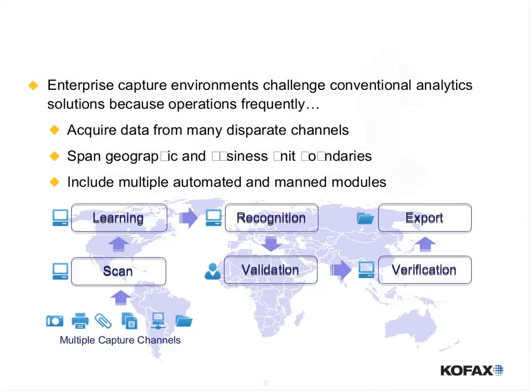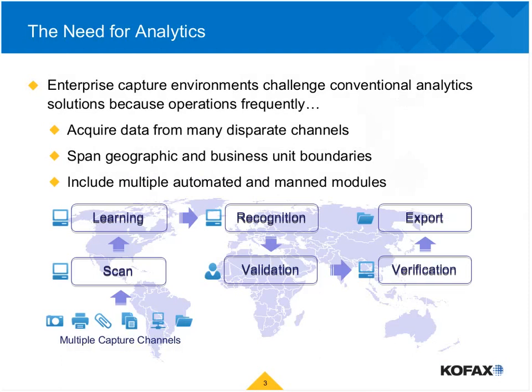So let's get started. What is the driver for why we need analytics? Why do we need something special? Obviously there are other technologies out there that can be applied to this type of challenge. But the issue is that when we think about enterprise capture environments, the most sophisticated of the environments, frankly, they really challenge what is possible with conventional analytics products.